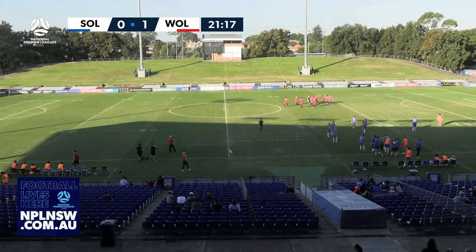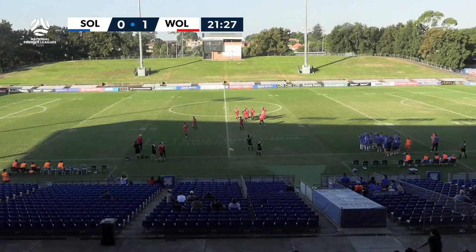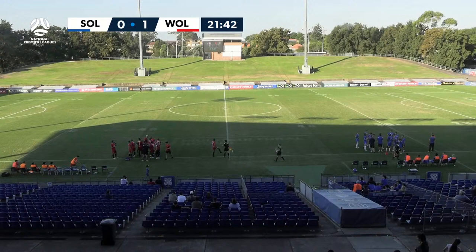That's hard work out there, and as a measure of just how hard it is, it's going to be a drinks break, something we might associate more with the A-League competitions, but especially in this early part of NPL Men's New South Wales, it's definitely necessary. So while the players take a well-earned break, I'm sure they'll like being in the shade as well.